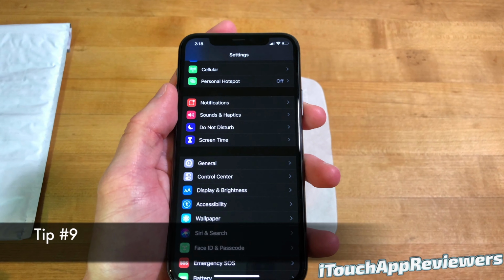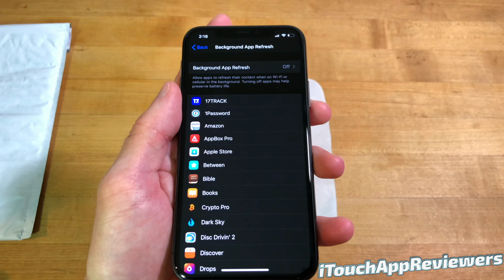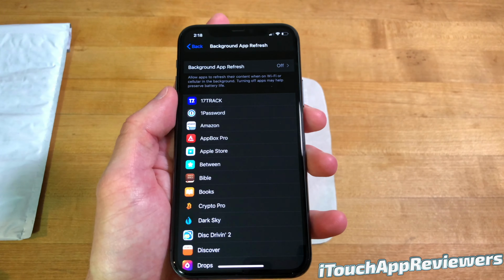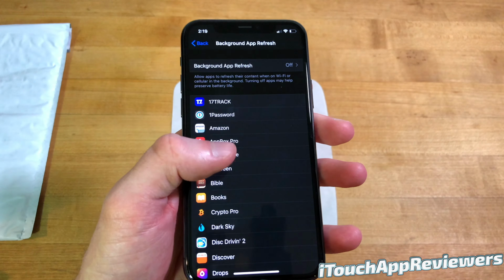So the next tip here deals with your apps. If you click on general here and then go to background app refresh, I highly recommend turning this off. All of these apps do not need to refresh in the background. Your battery life will go up if you turn this off. If you really do have to have one on, you can turn it on, but I highly recommend having it off for all apps.